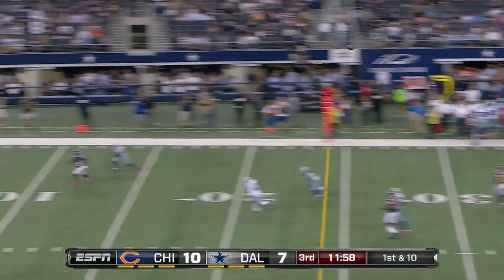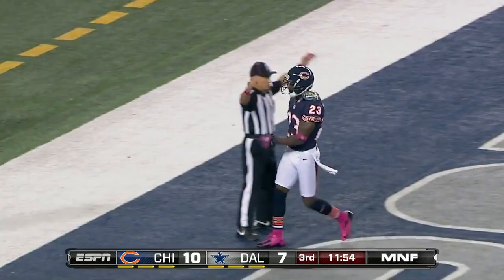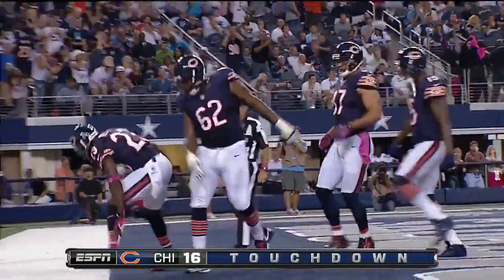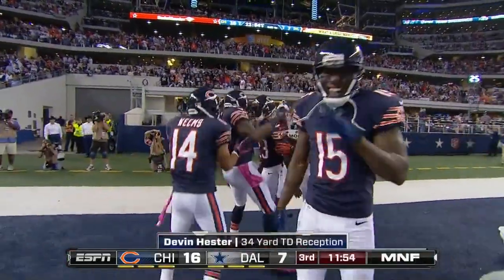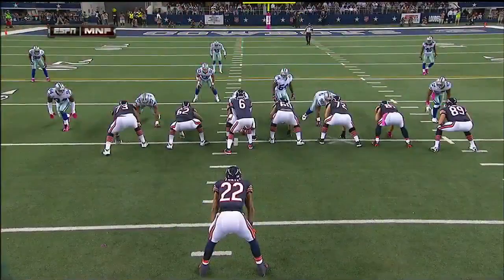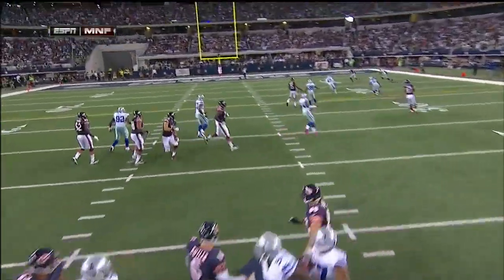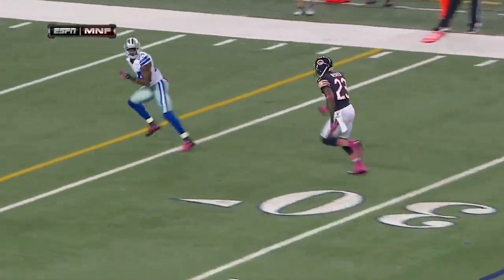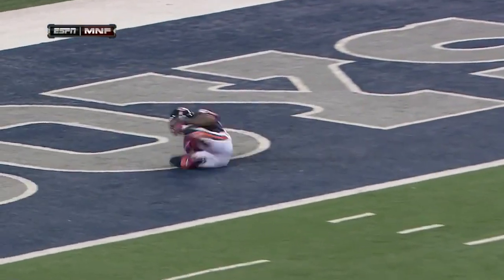Cutler rolls it, throws. Hester breaks free. Devin Hester, touchdown, Chicago Bears. Yeah, he just double moved the rookie Claiborne and shredded him. Stutter, go, post. And Devin Hester can play. Watch Jay Cutler come out of this fake under duress off his back foot and just flick it 41 yards for 6. But Devin Hester, watch the route. Stutter, go, get back to the post, and Claiborne had no chance.